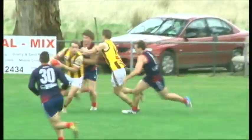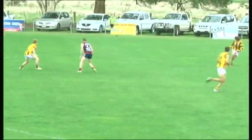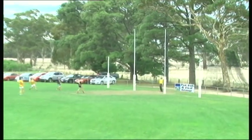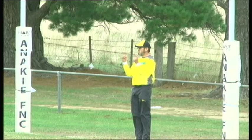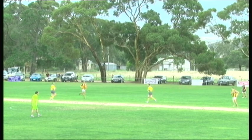Hybens over the top, gets the ball down, picked up there by Hutchison. Steams forward, kicks smothered off the boot, goes back and collects it again. Can steady, runs towards goal. Blake Hutchison, nice finish. 3 goals, 6 Inverleigh. They take the lead again once again. Anakie on 3 goals, 1. 25 minutes gone, first quarter.